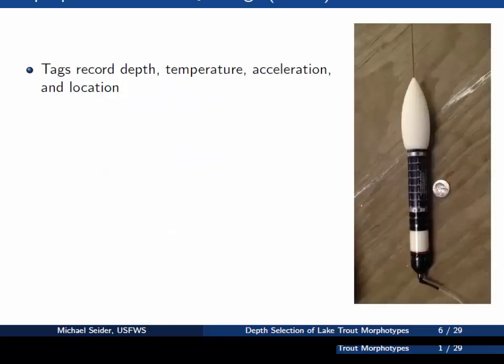So the tag we used is a pop-up archival satellite tag. Desert Star Systems manufactures them. They've been used for many years in the marine environment. They hadn't been used in freshwater because the mechanism to detach from the external harness of the fish depended on salt water degrading that connection. Well, they've developed a way now where a different mechanism, which I'll tell you in a second, disconnects the harness from the tag. They record depth, temperature, acceleration of the fish, and also, under the right conditions, geolocation of the animal.